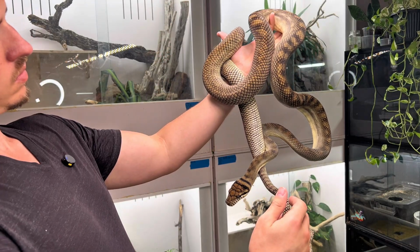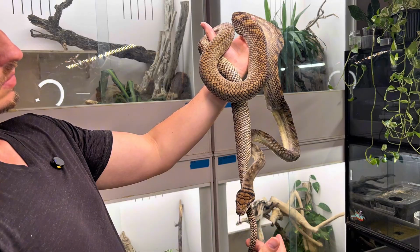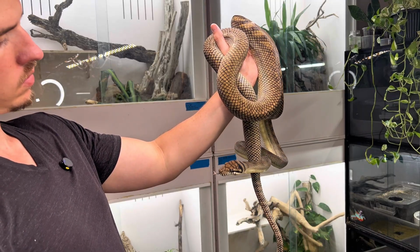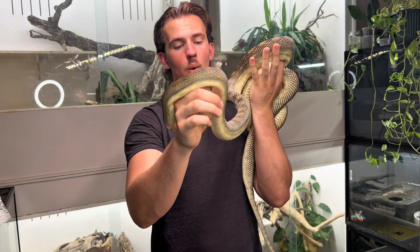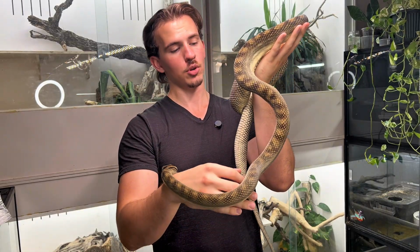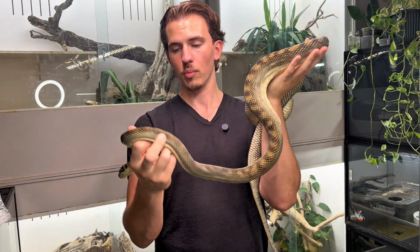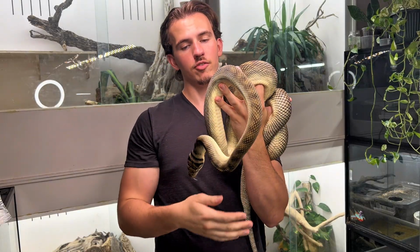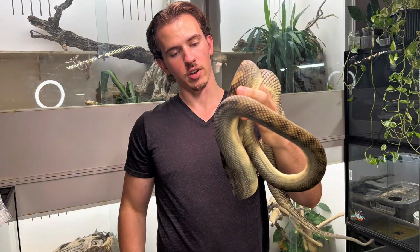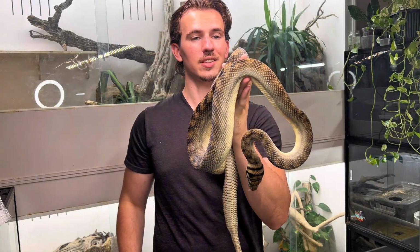But this girl just shows to me that whatever weirdness is going on within this line is definitely exemplified in this female right here. So hopefully this could be the year where she finally produces for me. I'm very hopeful because getting babies from her would be amazing. It would also further go towards proving what is going on with this lineage.